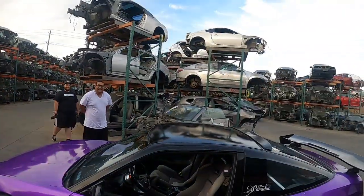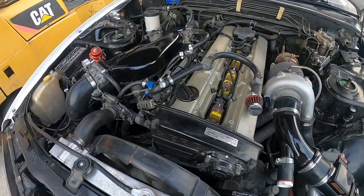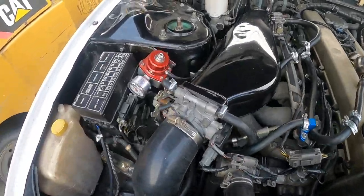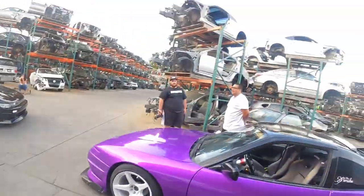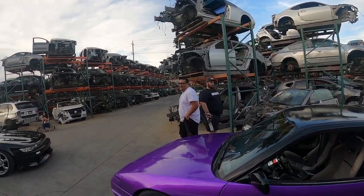Hey, we're not about power over here. I know. I just cruise around in it. I don't do much. This is a sick daily. Look at that. The Laurel's the better one. Dang. Hey, he's got a Laurel too. Yeah, my Laurel's baller. This is the man with the exotic cars in Sacramento.